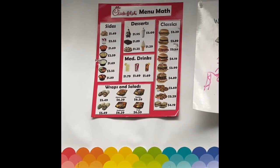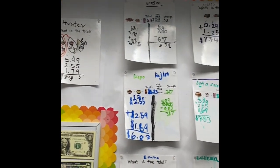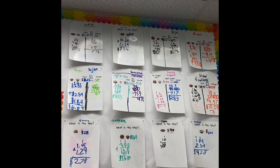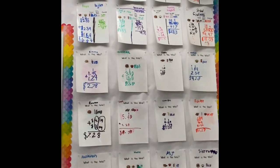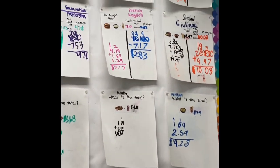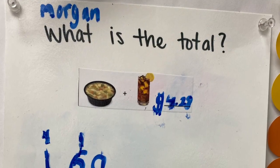Our next project was one of my favorites. I printed up a Chick-fil-A menu, and then on all of the students' work, they had a picture of different menu items, and they had to add those menu items together. And then second grade had to figure out what their change would be. If their meal cost $11 and they paid with $20, how much change would they get back? So this was great for first grade to learn how to add money, and second grade to learn how to add and then subtract money.